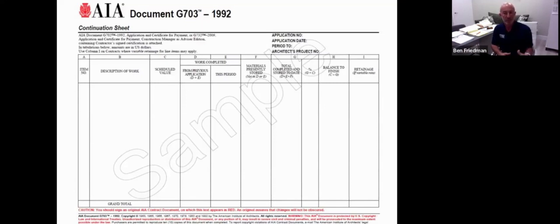Retainage is a negotiation between the association and the contractor. It's very common to have retainage being a percentage, 10%. So if the example is that we have a $1 million contract, the deposit is 10%, that's $100,000. The retainage would be 10% of the $100,000, which would be $10,000. Thus, we would be asking to be paid for this pay application $90,000. And it'll show that on the bottom under grand total. And then all the way under column I, under retainage, it'll show $10,000. So on and so forth.